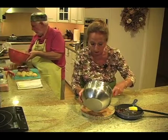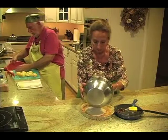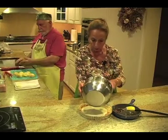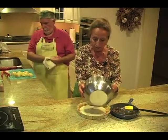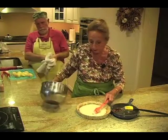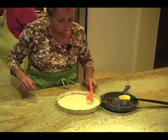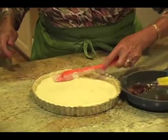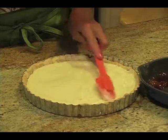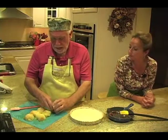I'm going to pour the pastry cream into the shell, and smooth it out just a tad so it's all even. This one had cooled down, so that's good. You want to add a cool pastry cream. Smooth it out just a little bit. Get it right to the edges, like so.